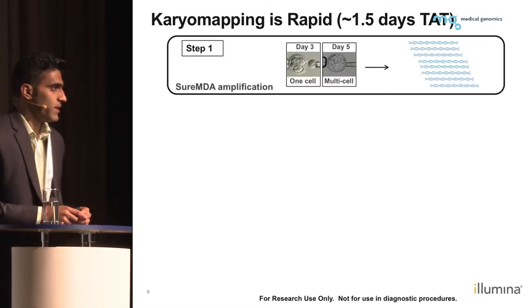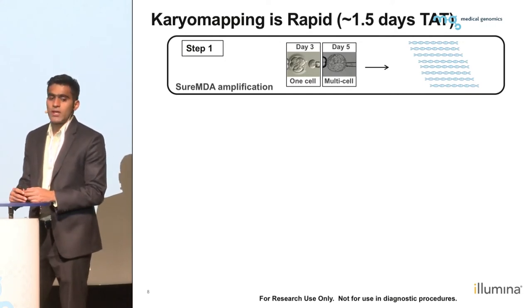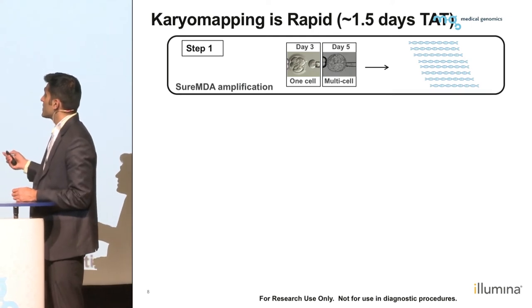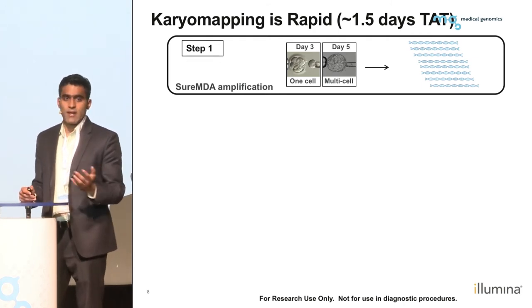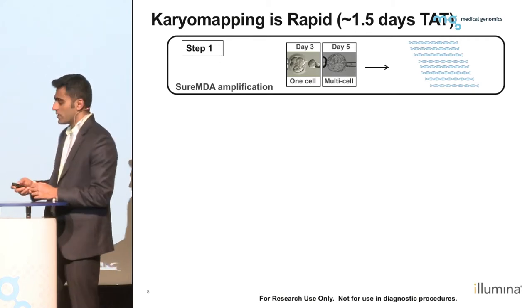So the first step is simple. So imagine you have a number of different IVF embryos, and you have done a biopsy at day 3, which is a single cell, or at day 5, which can be a few cells, anywhere between 3 to 8 or 3 to 10 cells. So the first step is to amplify this DNA to generate more copies of the embryonic DNA.